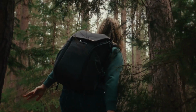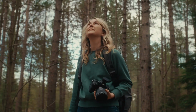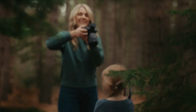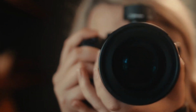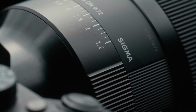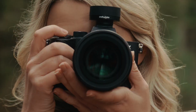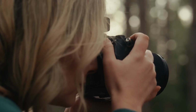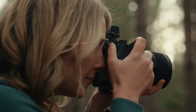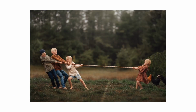One of the biggest drawbacks of the original FP and FPL was the lack of in-body image stabilization. This single omission made it difficult to shoot handheld, especially for creators using vintage lenses or manual focus glass. If the FPL Mark II includes IBIS, it would open the door for a much smoother handheld shooting experience and appeal directly to hybrid content creators and solo filmmakers who rely on minimal gear and maximum mobility.